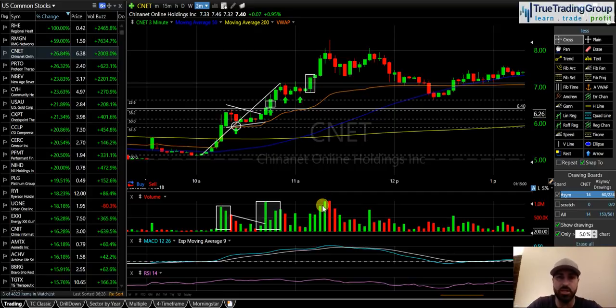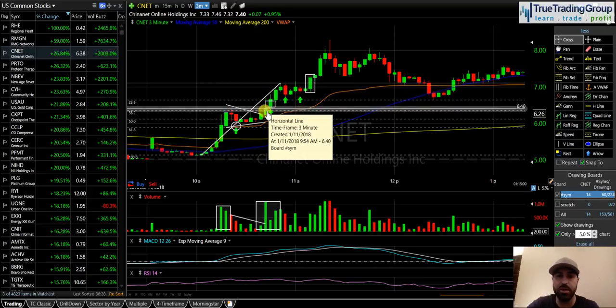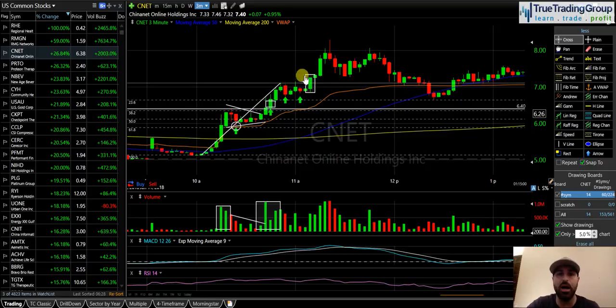Volume lesson. Strong, consistent, increasing volume bars when the stock breaks through the high of the day. That's the kind of volume you want to see when a stock breaks through the high of the day. Every time a stock breaks the high of the day, you want to see volume increase from the previous high. So when the stock broke through the high of the day right back here, you want to see the volume be higher than that on the second break. And that's how you know that the stock is going to start to push.